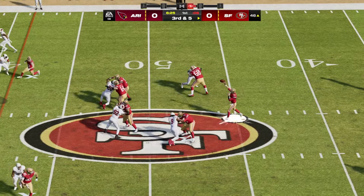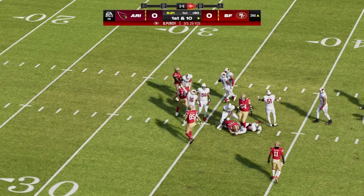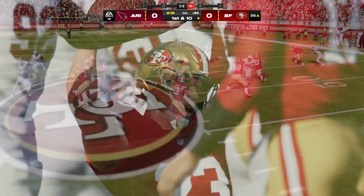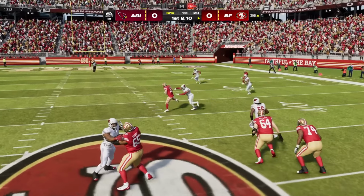Purdy from the gun on 3rd down. Work in the middle of the field, and he's got a man complete. And they're going to have another 1st down as the tackle's made here at the Cardinals 36. It's a gain of 11 yards that time, and it produces a new set of downs.